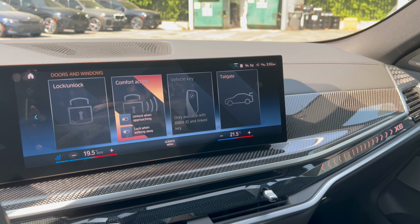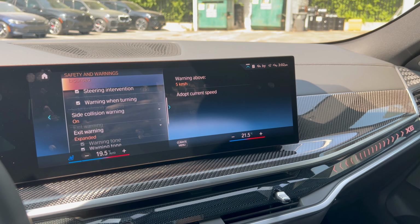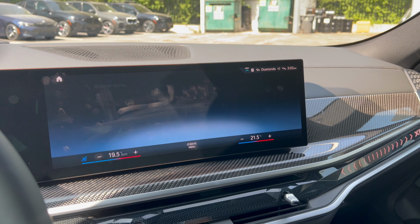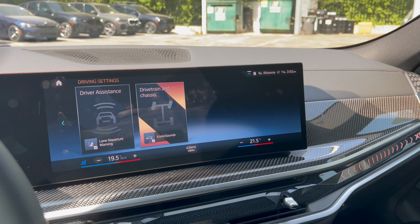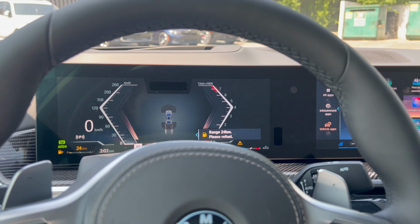Doors and access, proximity locking with comfort door access, driving settings. So a lot more driving settings can be done for your safety, pre-collision, blind spot monitoring, lane keep assist. A lot more that you can go in and customize to exactly how you prefer it. There is iconic sounds as well, so you can turn on or turn off that exhaust noise inside the cabin. And then there's also very customizable options on the gauge cluster.